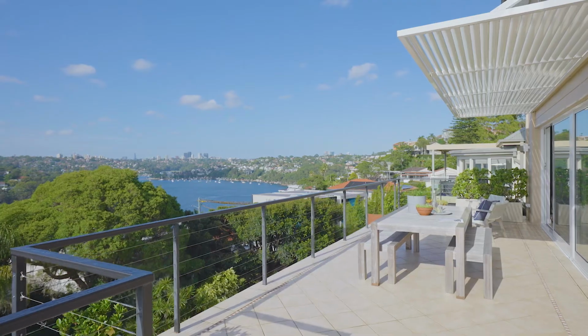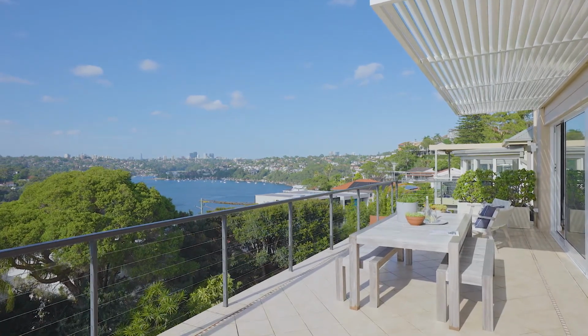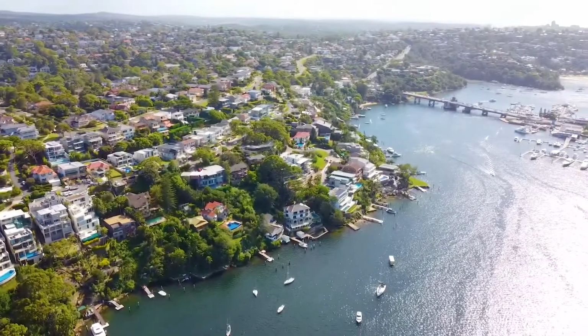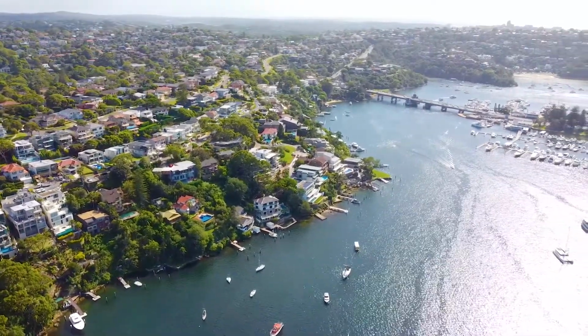For those of you who don't know this particular part of Seaforth, it's easy to see why Edgecliffe Esplanade is considered one of the premier streets in the entire suburb. Easy level access, beautiful sweeping views from Clontarf all the way to North Sydney, and all that the suburb has to offer is literally at your doorstep.